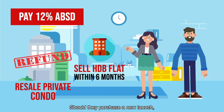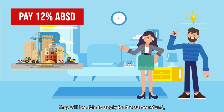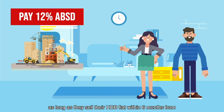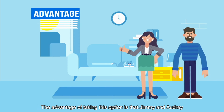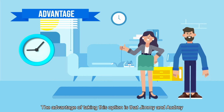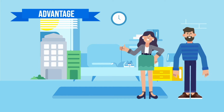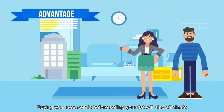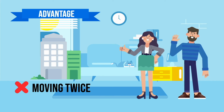Should they purchase a new launch, where the development is still under construction, they will be able to apply for the same refund as long as they sell their HDB flat within 6 months from the TOP date of their new home. The advantage of taking this option is that Jimmy and Audrey will have sufficient time to renovate their new home without time pressure. Buying a new condo before selling your flat will also eliminate the possibility of them having to move twice.